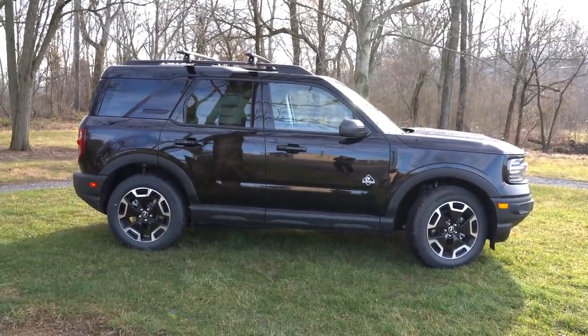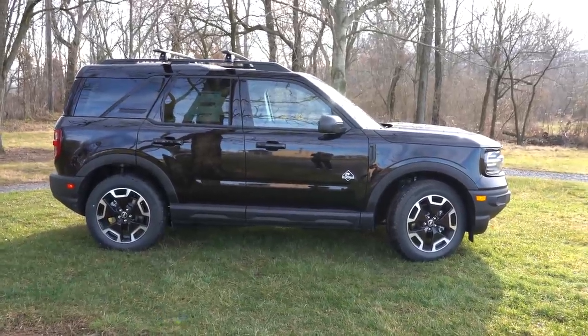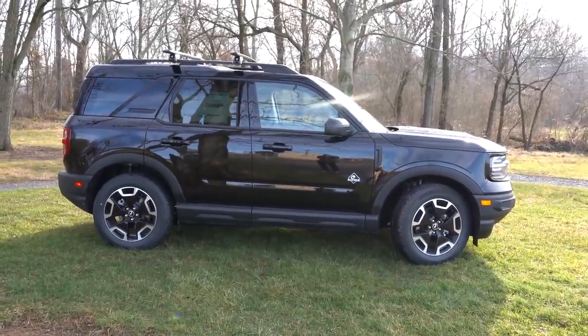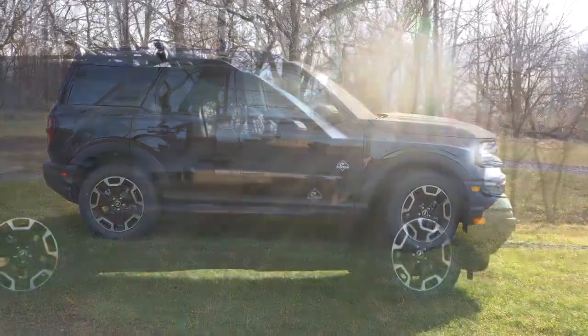However, you will find a shadow black roof coming with the Outer Banks trim level and up, although you really can't tell today because we do have the black exterior anyway, so that's kind of cool. But anyways, safari style roof coming with all trim levels as well. That is a pretty cool feature. Again, it's kind of hard to tell with the all black exterior, but it's there.